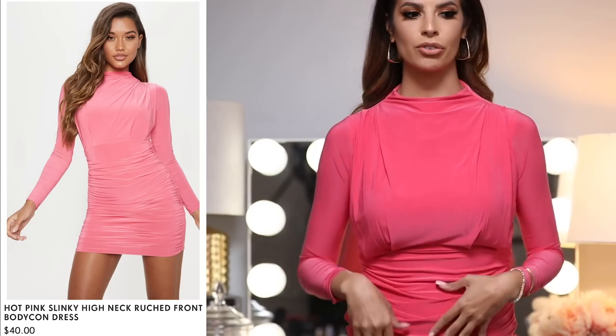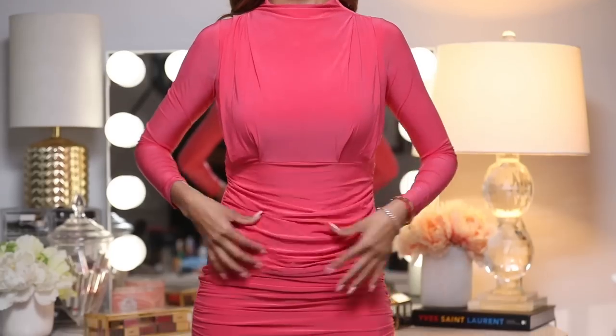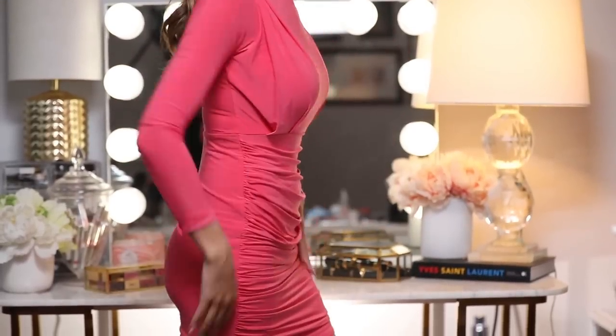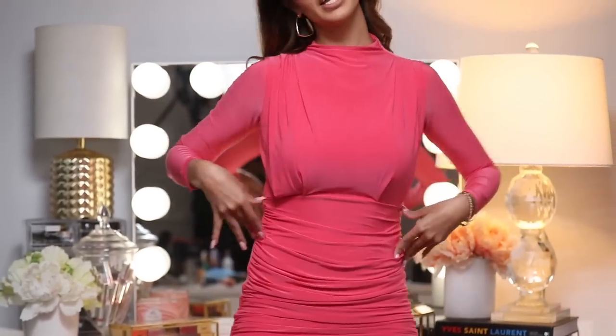So guys, I forgot to mention this dress. I had it on another part of the room that I got from Pretty Little Thing, but this is just a pink bodycon dress, and then it kind of ruches right here, and it's long sleeve. It's like this slinky, silky material, and to be honest, it's these types of dresses that look best on my body type because they're a little more fitted, and they make me look a little less like a box of cereal. I like the way the neck comes up too. It has like an interesting neck.